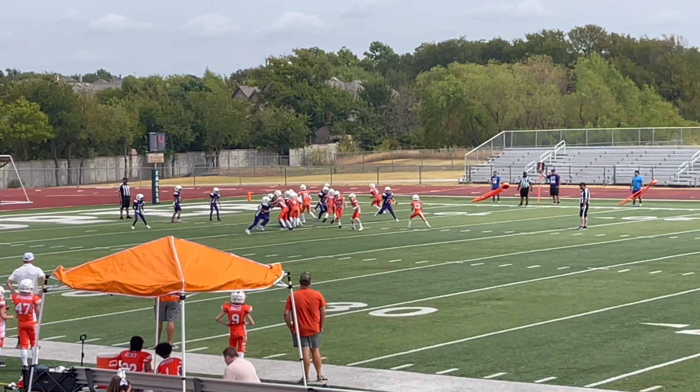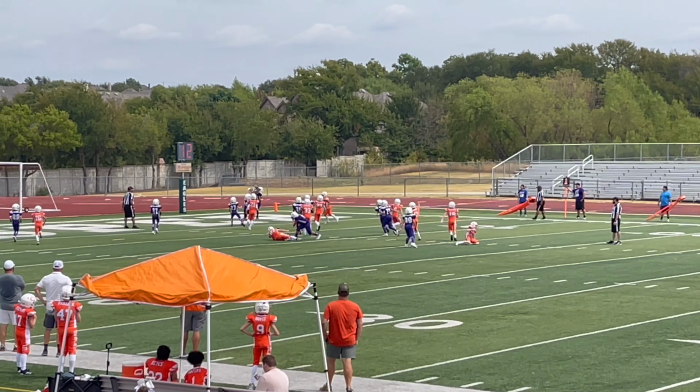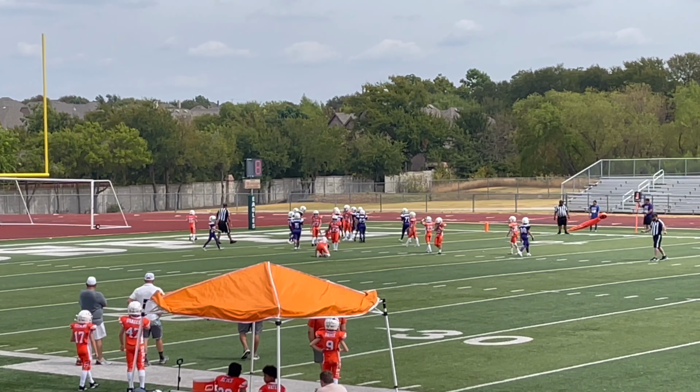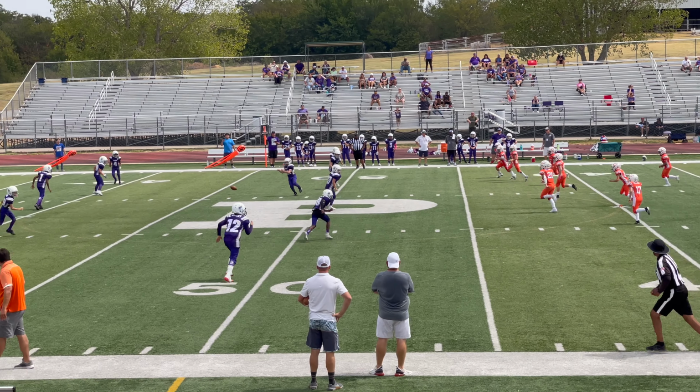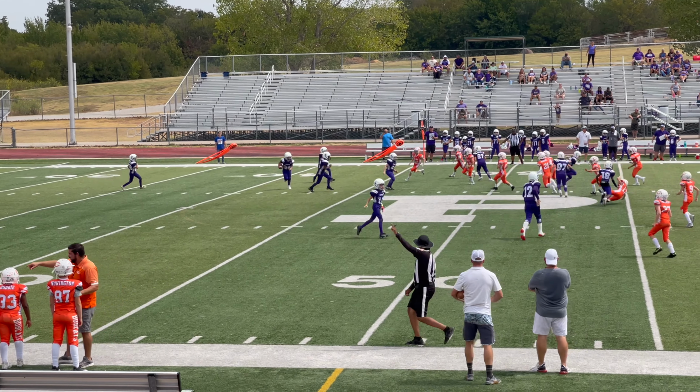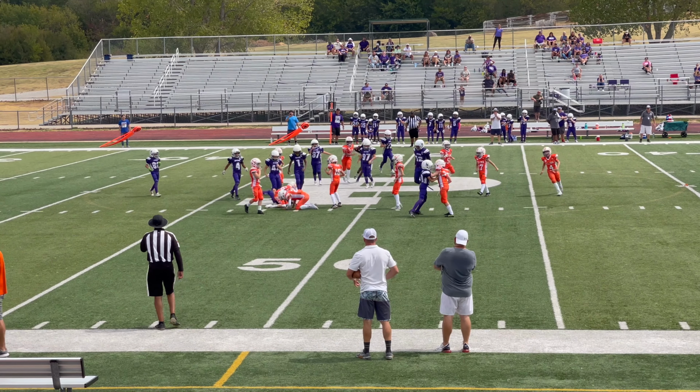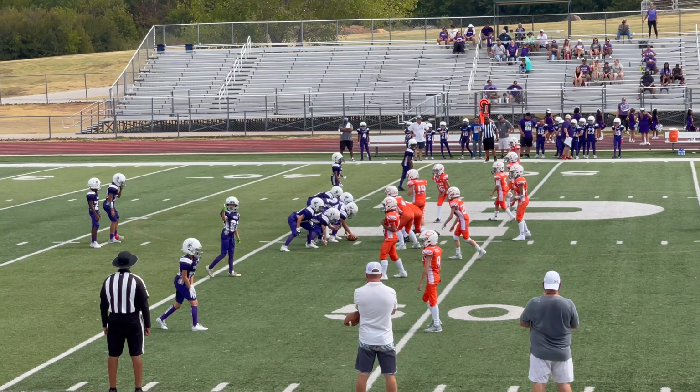Shotgun snap, the 13 goes wide, he's going to throw the pass to the end zone, and he's got the grab and the tangent, and it's complete. Here we go. He's picked up by 96, Atlanta, he's tackled. That's Mr. Vito.